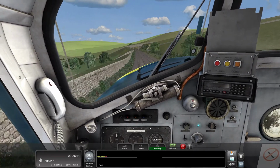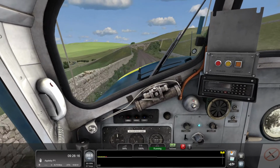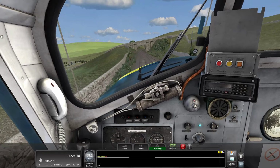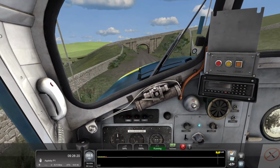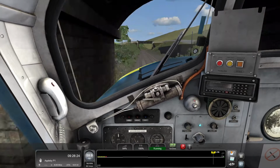Got some good speed up now, just around to hit the maximum for this part before we hit the speed limit of 30, just before Dent Station.